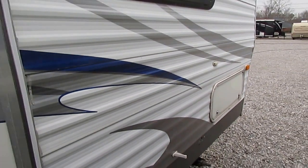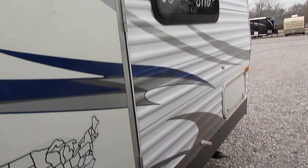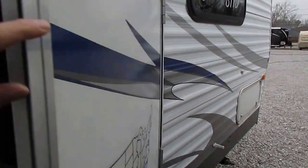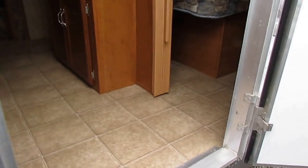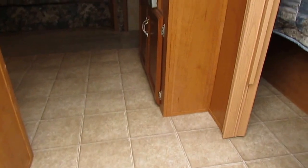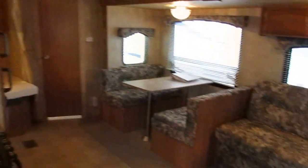It's a 28-foot box, 31-foot overall length, including the tongue and the rear bumper. Let's take a look inside this 28 DDEC. And the interior is actually in very nice condition. I've got it hooked up to 110 right now. It's got a 30-amp plug.